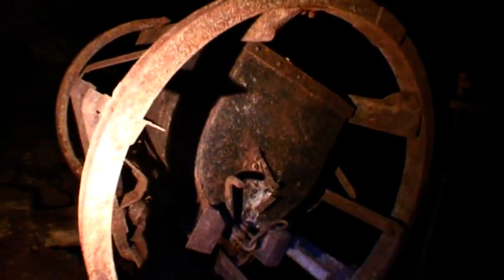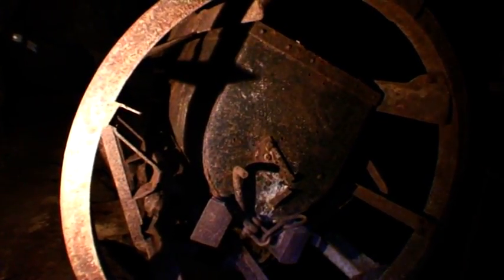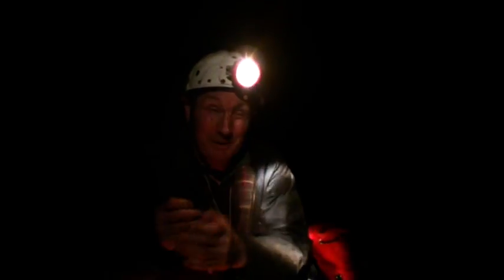Right then, folks. This is what they call a tippler. And all the waste rock that they didn't want had to go somewhere. They saw this big lake here. I think they tipped in it for several years and it never altered the level of the lake at all. Yeah, must be incredibly deep. They pumped it out to, I believe, about 200 feet.